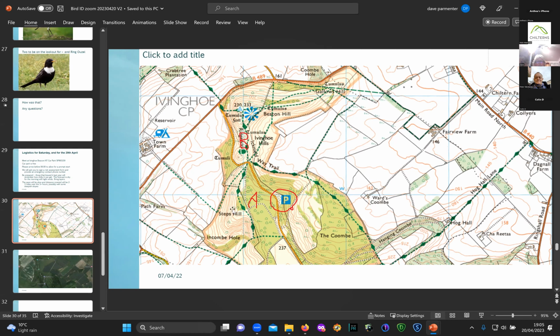We'll be spending time where the A is here, in the scrub and at the sides of the woods. May have a look at Steps Hill, maybe some birds in there, and then working our way up past the sheep pens and round the slope to Ivinghoe Beacon and back. We'll certainly start at A, and the order in which we go around via the beacon will depend on the winds and also where the birds might be.